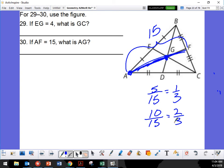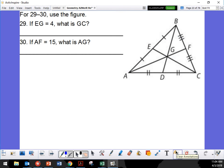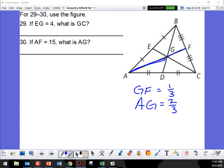Can you tell me specifically which section is which? Label each part, like which one's the 1/3. GF is the 1/3, where AG is the 2/3. Someone else might have the same question. So is this part 1/3? No. It had nothing to do with the angles. It's only the line segment, just the one in blue.